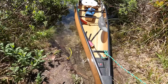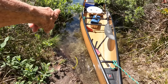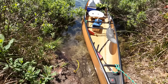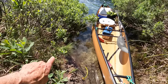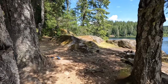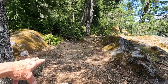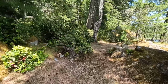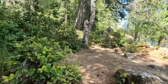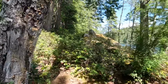Okay, this doesn't look all that bad, but as soon as I get down there, where that branch is out over the lake, it's well past the top of my boots. And so I have to get out right on this little edge. Isn't this a pretty little place? There's not a lot of level spots, but I can either put the bivvy here or up here, or I can see if I can string the hammock between these two trees.